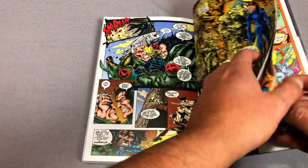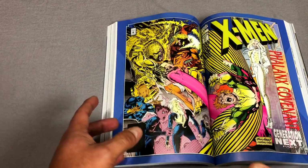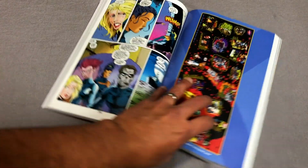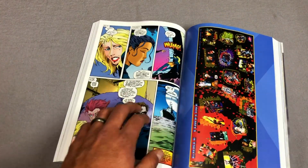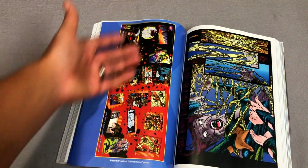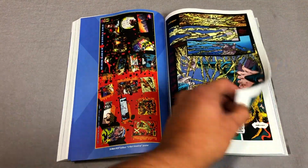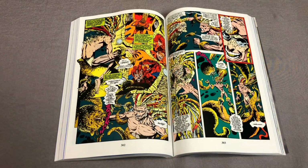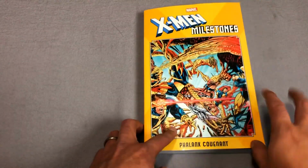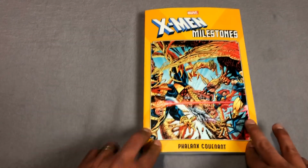Here's Steve Skroce. Let's look at the back. Okay, so there are no extras in the back. It looks like the extras are right here in between the ending of a comic and the beginning of another comic book, so in between the covers, you get the extras that they normally put in the back of these books. And that's really all I can say about this, because I don't want to spoil anything. And that is X-Men Milestones Phalanx Covenant.